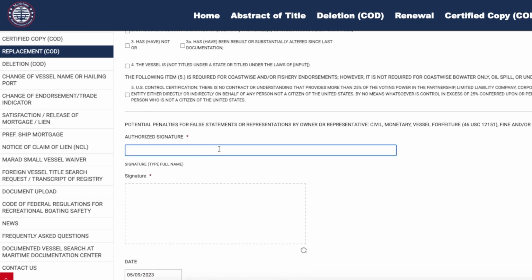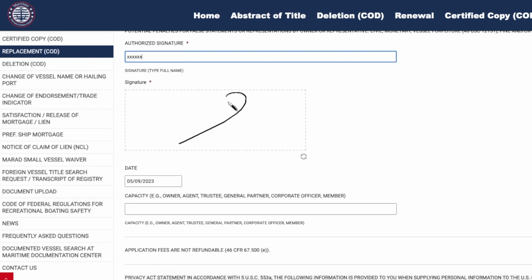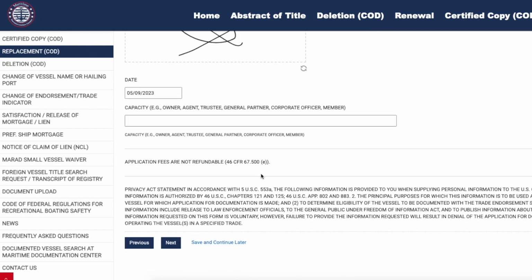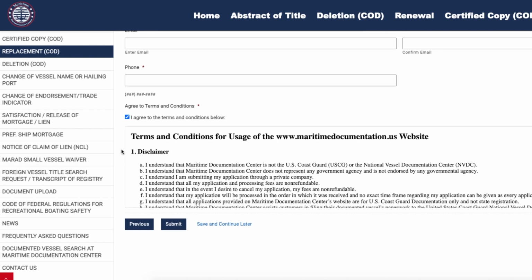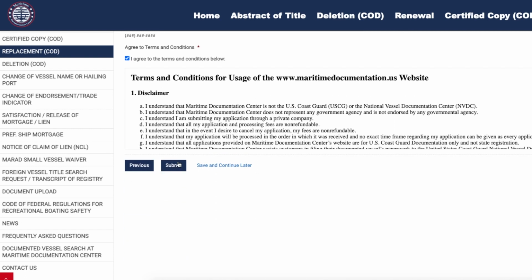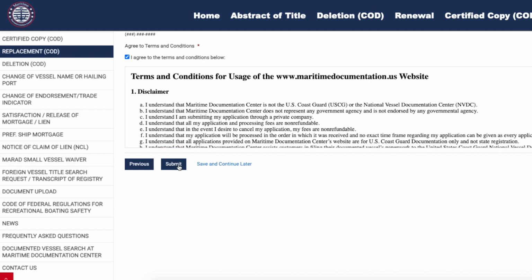I do recommend that before you submit this form, go back through it. Make sure that you've marked everything that you have to in terms of authorizations, in terms of the pertinent info. And then once everything looks good, click Submit. You'll have done everything in your power to get a replacement certificate of documentation soon.